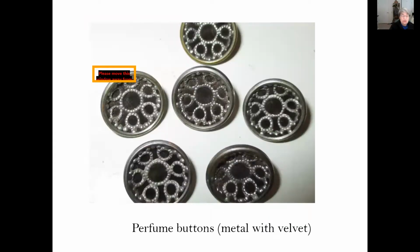She could have worn these perfume buttons. Well, bathing wasn't that prevalent at that time of the turn of the century, and so a woman could soak these velvet buttons with her perfume and carry her perfume with her wherever she went.